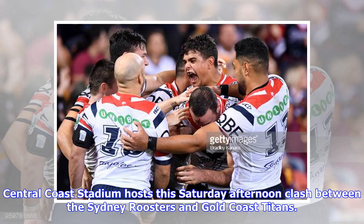Central Coast Stadium hosts this Saturday afternoon clash between the Sydney Roosters and Gold Coast Titans.